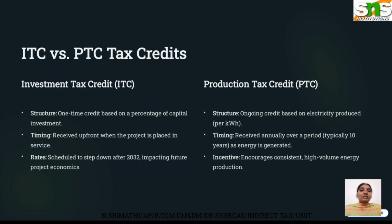Here, the investment tax credit structure is a one-time credit based on a percentage of capital investment, and the production tax credit structure is an ongoing credit based on electricity produced per kilowatt-hour. For timing, the investment tax credit is received upfront when the project is placed in service, and the production tax credit is received annually over a period, typically 10 years, as the energy is generated. Then the investment tax credit rate is scheduled to step down after 2032, impacting future project economics. This is the rate level; the production tax credit encourages consistent high-volume energy production. These are the main three differentiations between the investment tax credit and the production tax credit.